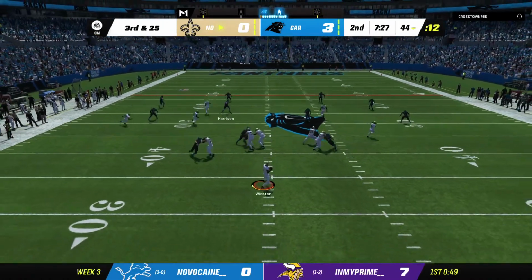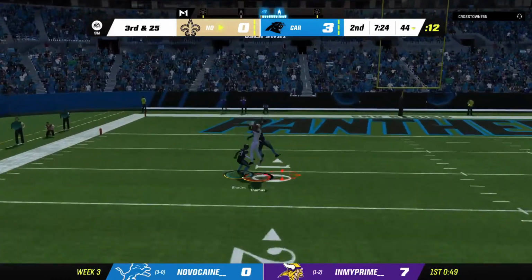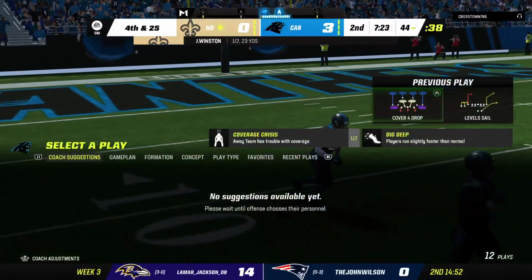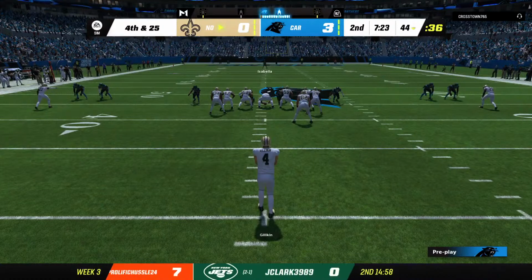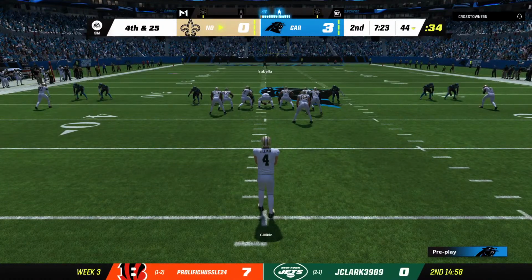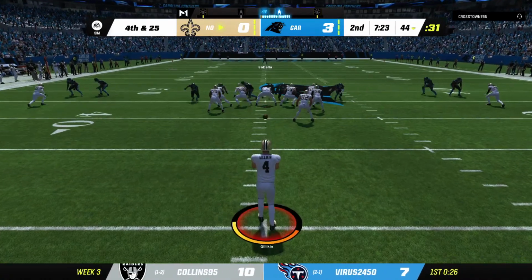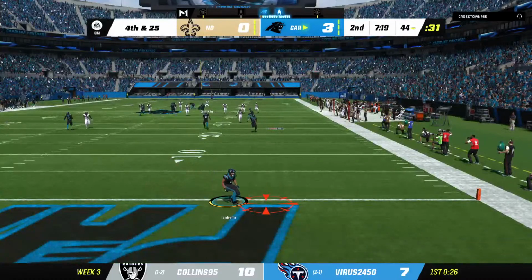Now on 3rd and long, they'll look to throw. He'll air it out deep for Thomas. That's going to be knocked away and incomplete. One thing that offensive guys stress when they throw the deep ball, you're just counting on your receiver to find it, adjust before the defensive back can get his head around. In this case, though, the DB matched it move for move and knocked it away.